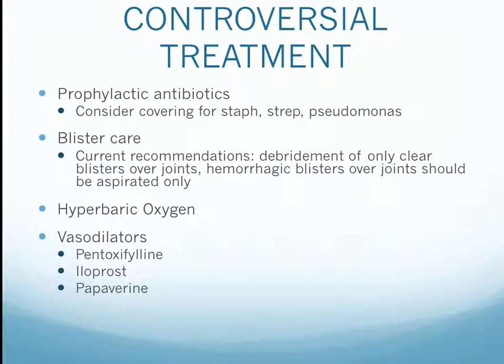Some controversial treatments: prophylactic antibiotics haven't been shown to really help. Obviously, if there is an infection, you'd want to cover for staph, strep, and Pseudomonas. Blister care, like I mentioned before, there's a lot of these prostanoids in the actual blister fluid. Some thoughts are to remove that fluid so those prostanoids aren't floating around. Current recommendations at this point are just to debride clear blisters over joints. Hemorrhagic blisters you can just aspirate, so stick it with a needle and aspirate the fluid, but not actually de-roof those.